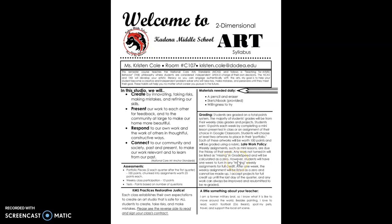However, the mini assignments, the weekly class participation grades, you will have up to a week to turn in for full credit. After 1 week, though, the weekly assignment will be listed as a 0 and cannot be made up. Now, however, I accept projects, these portfolio pieces, and any part of those portfolio pieces for full credit up until the very last day of the quarter. So I do not take off any points for a project being late. Also, any work can always be improved and resubmitted to be regraded if you are not happy with your grade. Okay?